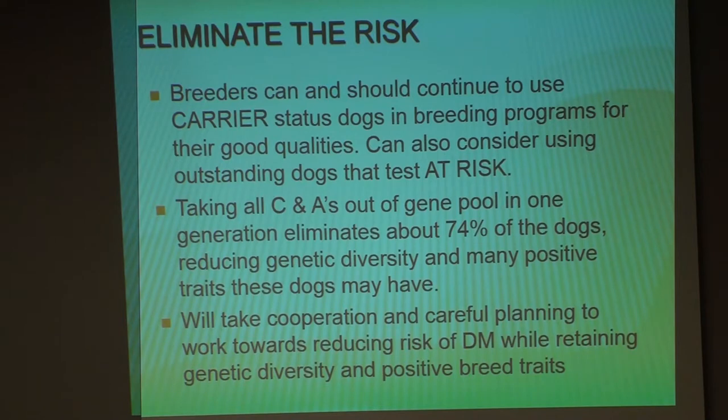But right now, if you take all the carriers and affected out of the gene pool in one swoop, you've taken 74% of your gene pool out. And you don't have to be a rocket scientist to know that's not going to work well. That's not going to come out good for your breed. So you have to maintain that genetic diversity and keep those positive traits that these dogs may have.